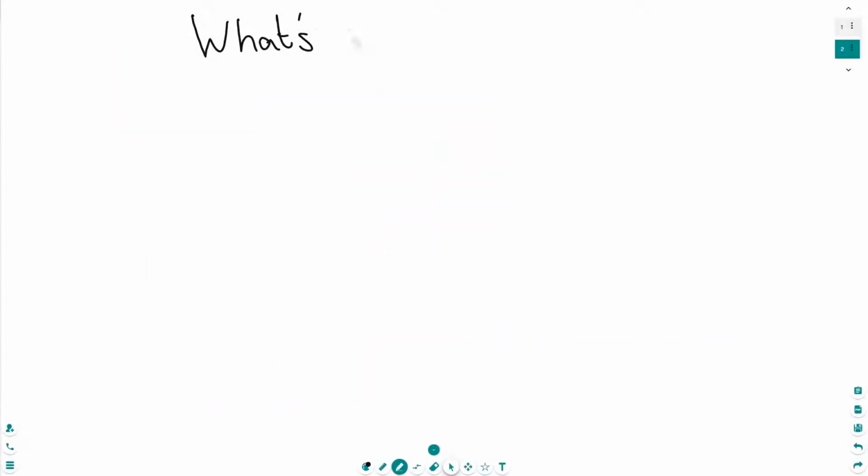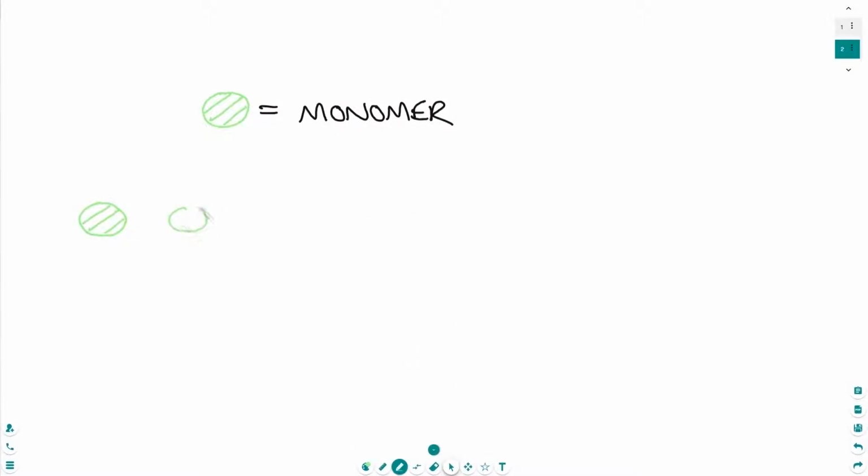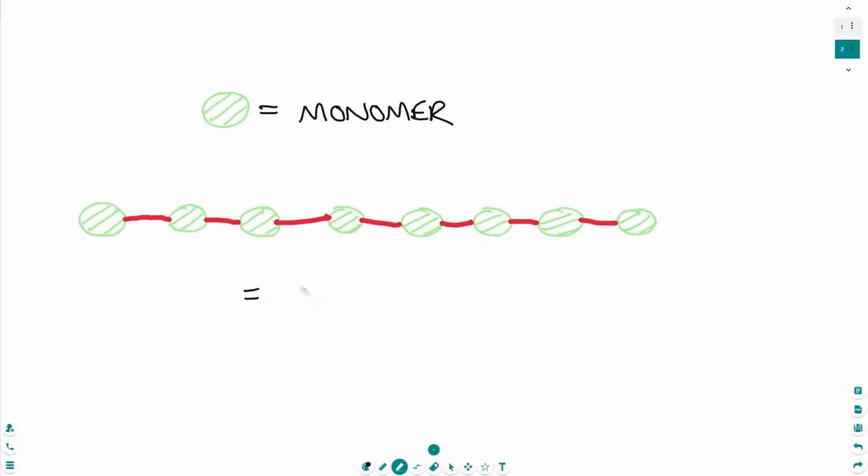So when we talk about polymers, what are we referring to? By definition, a polymer is a large molecule made by linking together repeating small units called monomers. Poly means many and mer means small unit. The process of linking together monomers is referred to as polymerization. Here, this is represented by the red lines, which represent chemical bonds, and the green circles represent monomers.